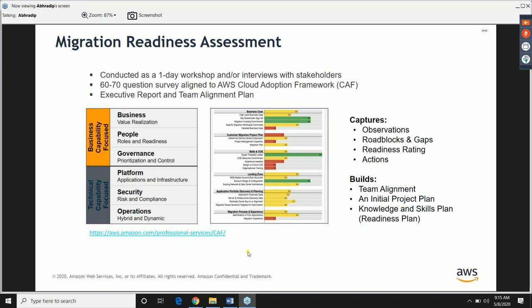By following the cloud adoption framework, there is a 60-70 question survey which can be presented to the customer teams, and people from different sides of the business can come over. For example, people from the CXO level and business level can come over and answer the business questions, and the security team can answer the security related questions. So overall there will be 62 to 70 questions to be asked to the customer, they have to answer, and accordingly you will be rating them.